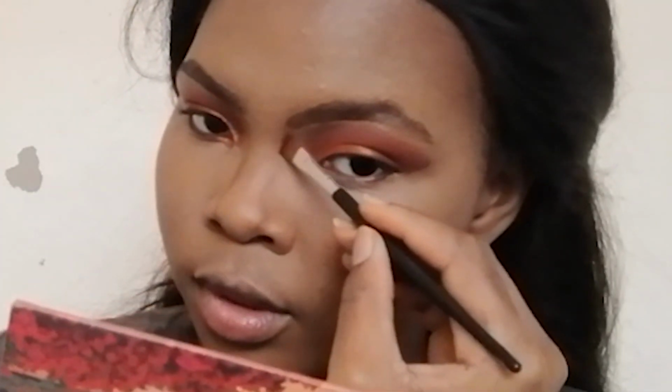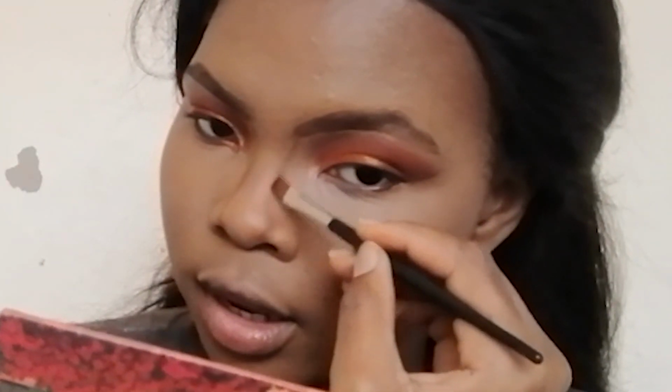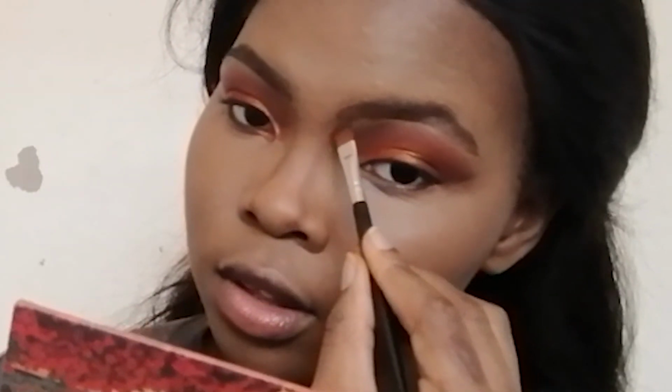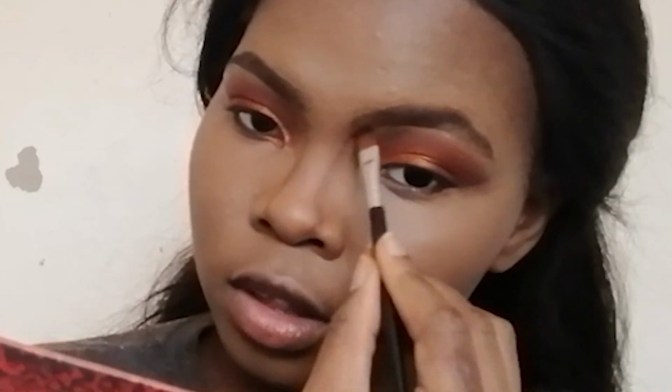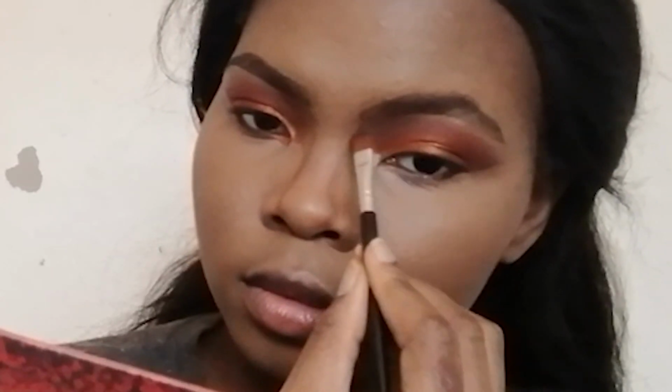So yeah, bring that down. All right, and then again, you want it to go into the brow. Cool beans. Should I just leave it like this? I think I'm going to leave it like this. I'm joking.